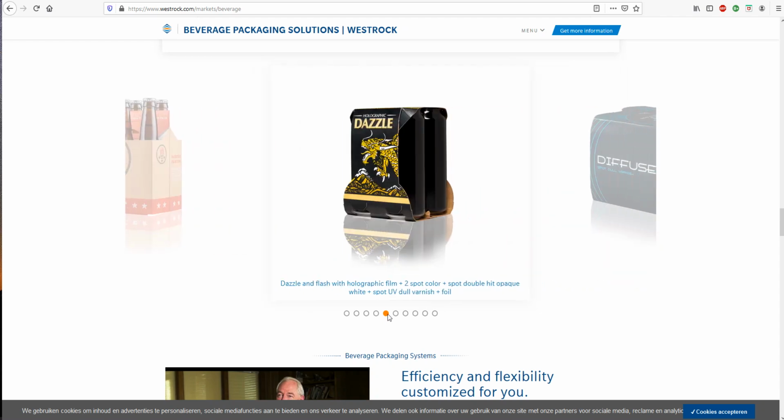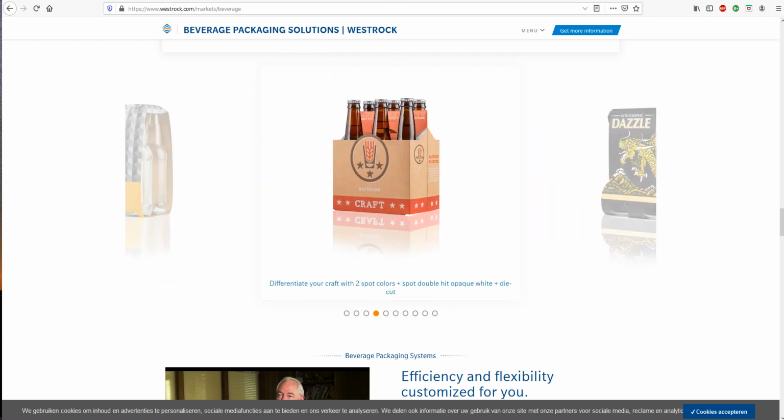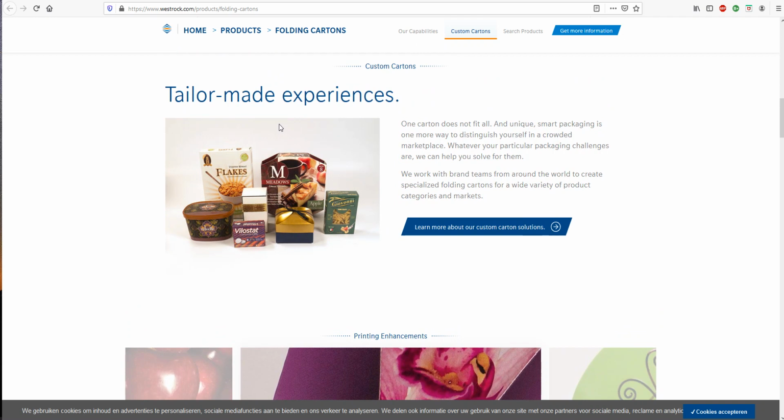Craft beers. You can see they can put a nice print on it, and the packages are looking very good. They can also pack your groceries. They can also make all kinds of printing enhancements on the packages. So whatever you want, just send it to WestRock and WestRock can produce it for you. Which is of course a very good position to have as a company, because all kinds of companies want to sell products, they need packaging, and they will soon find that they will need WestRock.